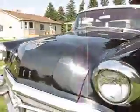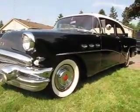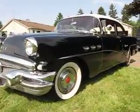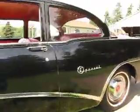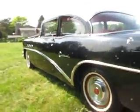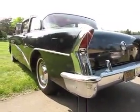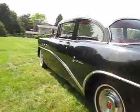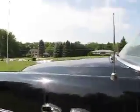I'm out in Fenton, Michigan today doing an inspection and an appraisal on a 1956 Buick two-door post sedan. I believe they called this the Tourback, if memory serves me correctly, something to that effect. I know it's designated by an 11 on the body tag, which is what this one has.